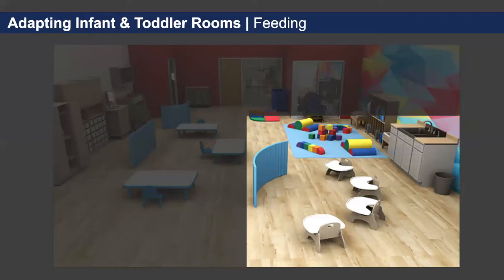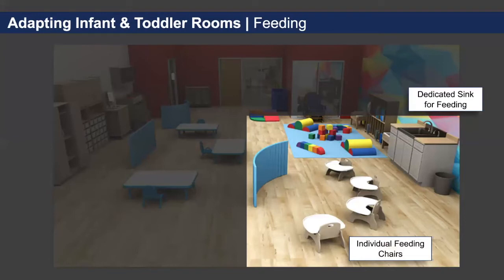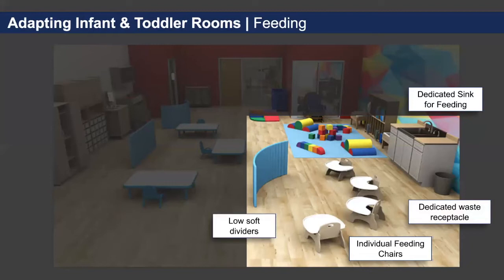Feeding areas need to promote separation and cleanliness through preparation, eating, and cleanup. Consider individual feeding chairs that let staff space out toddlers and face them in the same direction. Consider arranging the feeding area around a sink that is only used for food preparation. A waste receptacle in the feeding area helps to contain germs from food waste. Low dividers let staff see children while keeping feeding activities separate from all other areas of the room.